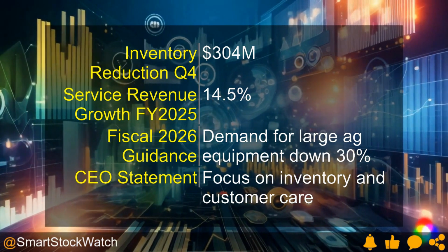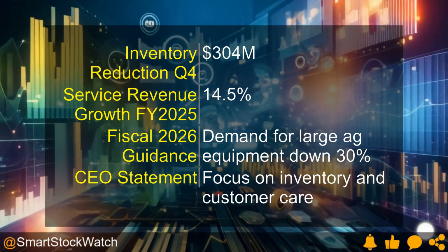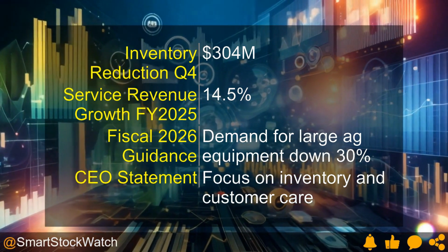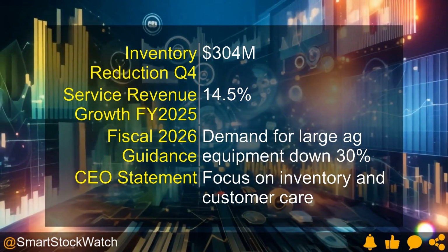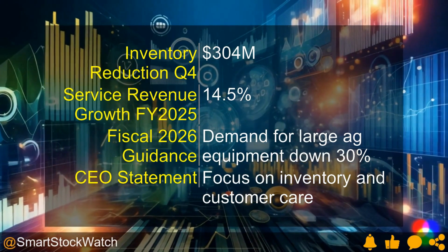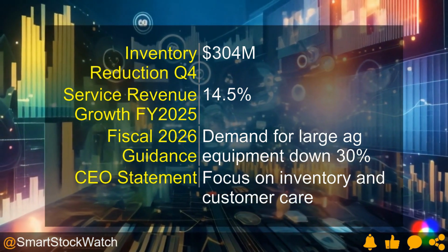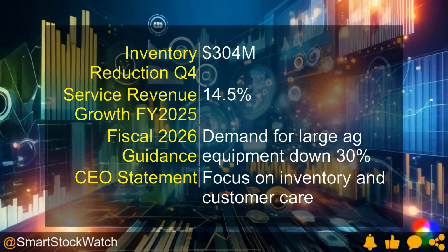And how does this align with their future outlook? CEO Bryan Knutson emphasized the importance of these inventory initiatives, not just domestically, but also abroad. The company is focusing on optimizing their product mix to meet demand effectively. Additionally, they reported a strong service revenue growth of 14.5% for the full year, which aligns with their broader customer care strategy.